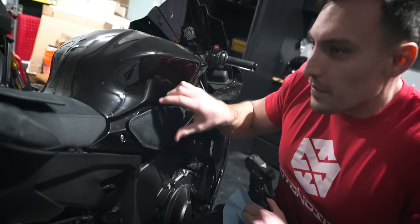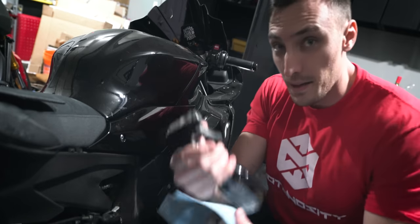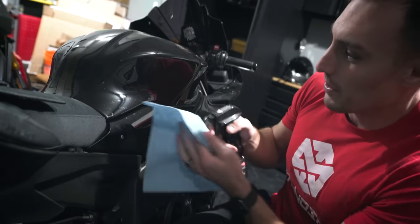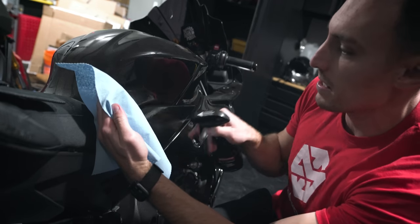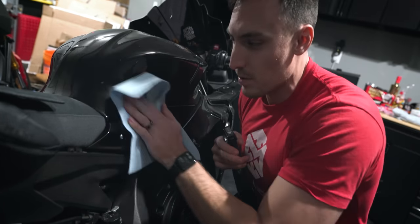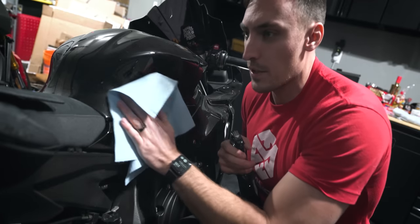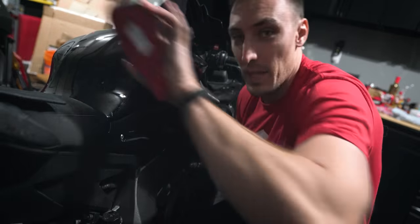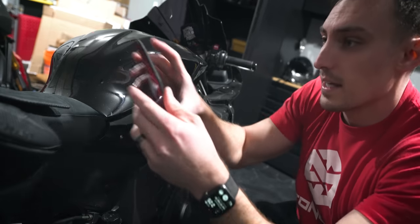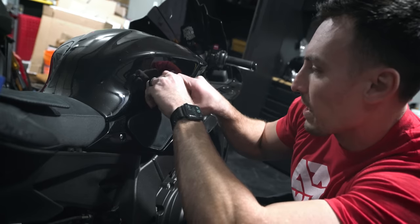All right, so what we're gonna do first is clean off the surface where we're gonna be installing it. Just generously with some isopropyl alcohol. I'm just gonna go ahead and spray the area with a good amount there. This is just gonna make sure that we get all sort of like debris, grease, anything that's gonna interfere with the 3M backing that we have on the tank leaf. Now that we have that cleaned off, I can go ahead and just position this and I can outline where that's gonna be.